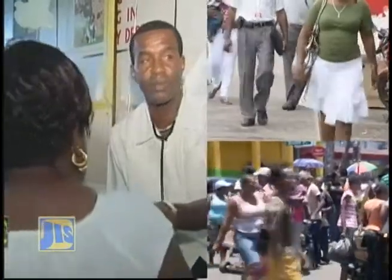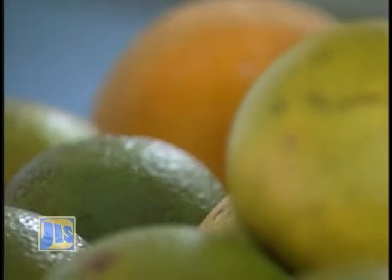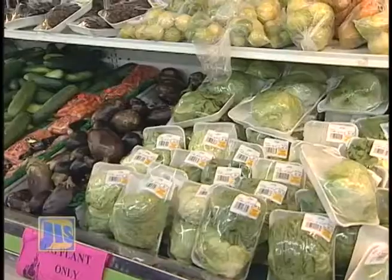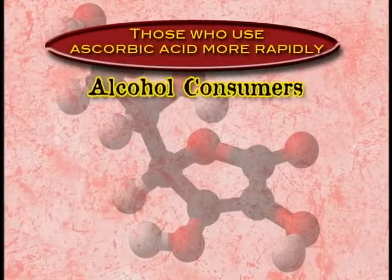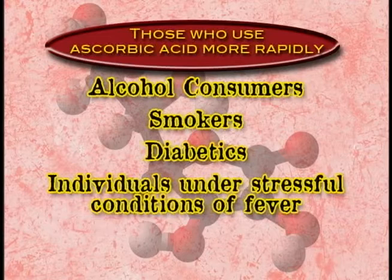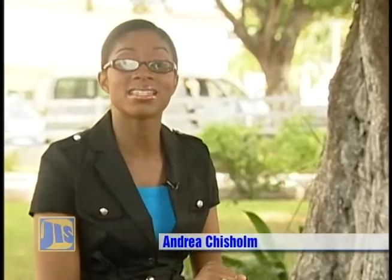According to medical experts, there are certain groups of persons who can easily use up ascorbic acid, that is, vitamin C found in citrus and green vegetables, more rapidly than others. These are alcohol consumers, smokers, diabetics, individuals under stressful conditions or fever, and the elderly. It is important to remember that vitamin C is also a highly effective antioxidant.